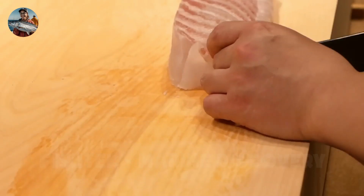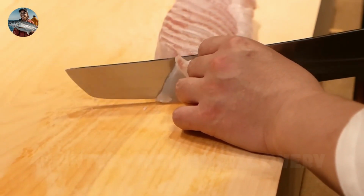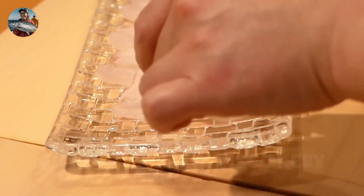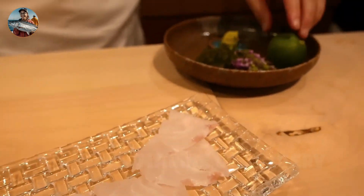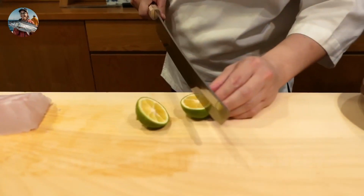Just imagine some cool sashimi or a delicious grilled fish head at your next dinner. Are you excited? Storing the fish properly will make sure the flavors are next level when you finally cook it. It's definitely worth the wait, right?